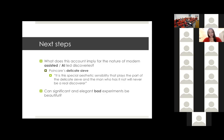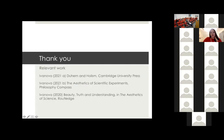Would it mean that aesthetic judgments and moral judgments will have to be treated completely independently, or will it imply that a lot of these experiments that satisfy elegance and beauty and design and significance cannot actually be given the label of being beautiful? So with that, I will end open-ended.